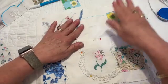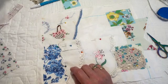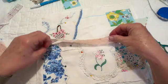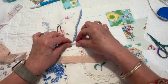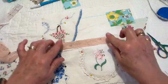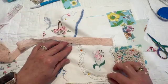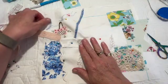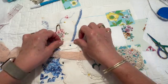See, the time goes fast when you're doing this. All right, so what have I got left? A little bit of ribbon, not ribbon, a little bit of lace. I actually think my thing is a bit crooked. I'll pull that over before I start tacking it down and sewing.